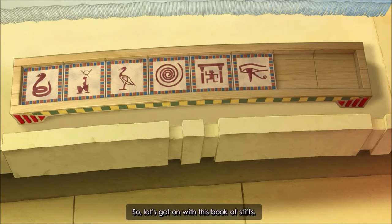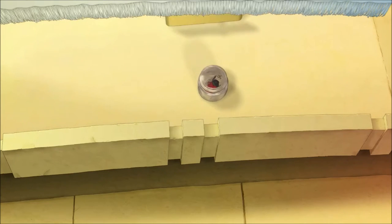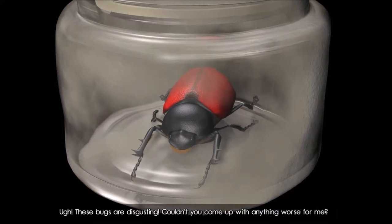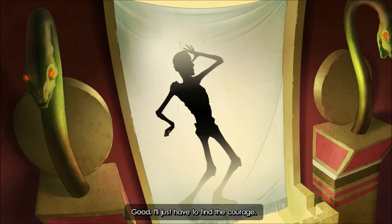So see what it means by the tablet now. Book of stiffs. Oh, yes, of course. Oh my god, take this. Oh, Jesus Christ. Oh, these bugs are disgusting. Could you come up with anything worse for me? It is the key that opens the door to the chamber that holds the book. This guy is a fucking joke. I'll just have to find the courage.